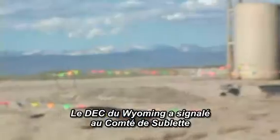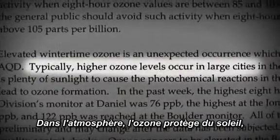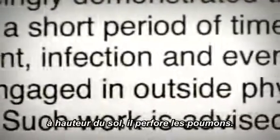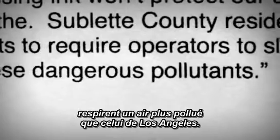Numerous air pollution advisories in Sublette County were posted by the Wyoming Department of Environmental Quality, stating that ozone in the air had reached unsafe levels. Ozone's good in the upper atmosphere. It keeps out the radiation of the sun, but down on the ground, it burns holes in your lungs. Sublette County, the size of Connecticut, 6,000 people, had air worse than Los Angeles on a typical day.